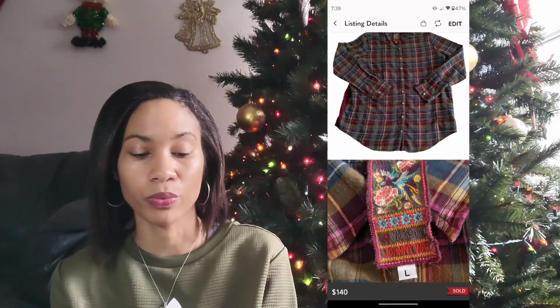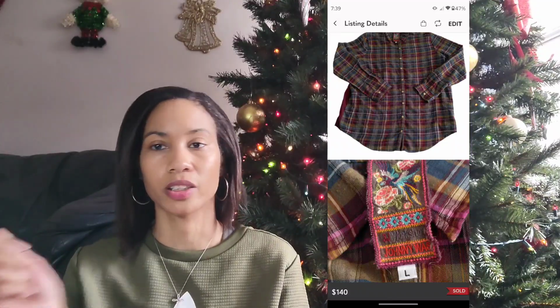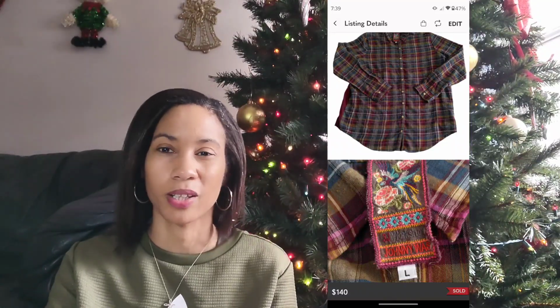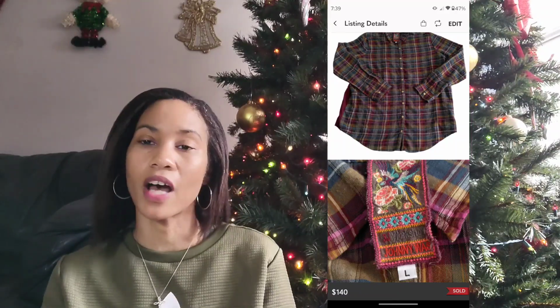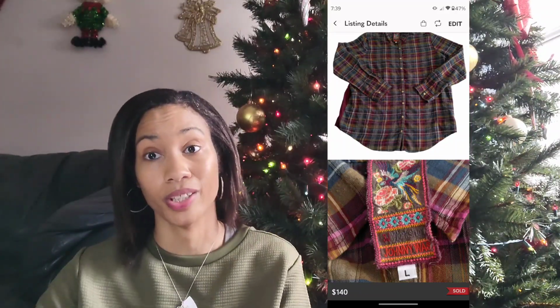Actually, I found this one in the $2 bin, and I just grabbed it, and I was like, I don't care if it's actually $2 or not, I'm going to get it. When I got to the register, they were like, oh, sorry, this is regular price. You still want it? And I'm like, absolutely, throw it in there. I'm getting this. Totally worth it. Whether it was $5 or $2, a $140 sale is totally worth it.